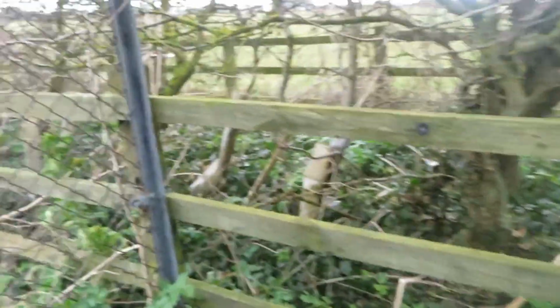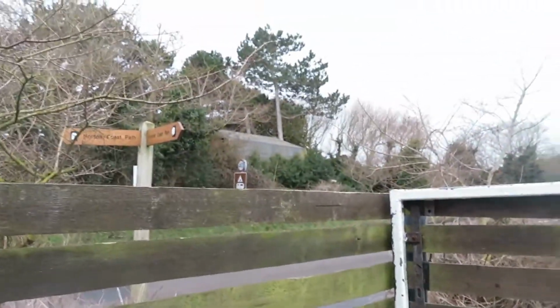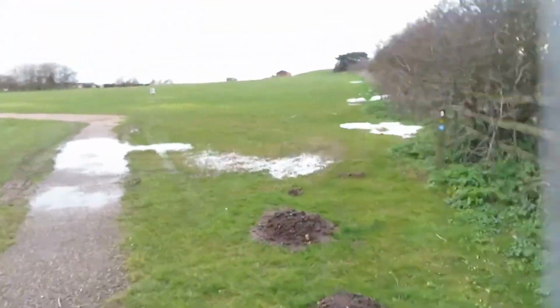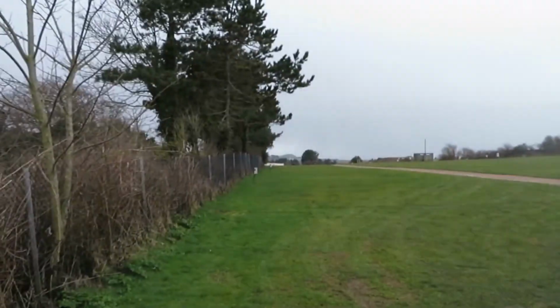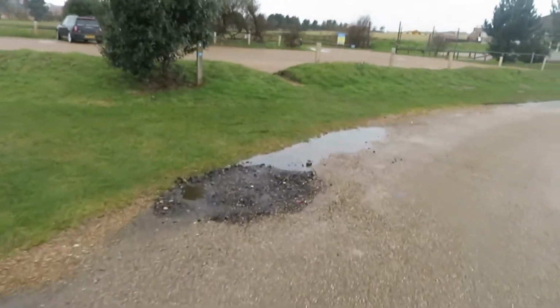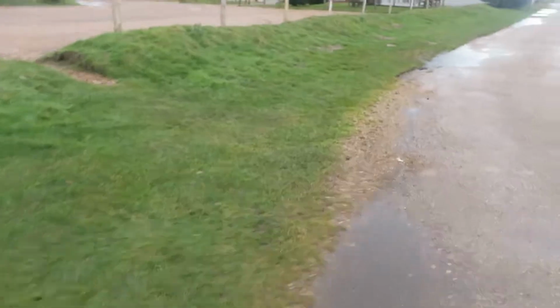It's an intriguing doorway onto the Norfolk Coast Path. I think it's just going to rain. We're going that way. So the end of that path, we're told to turn right.